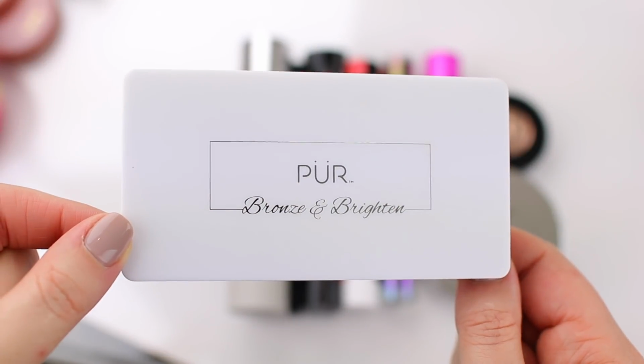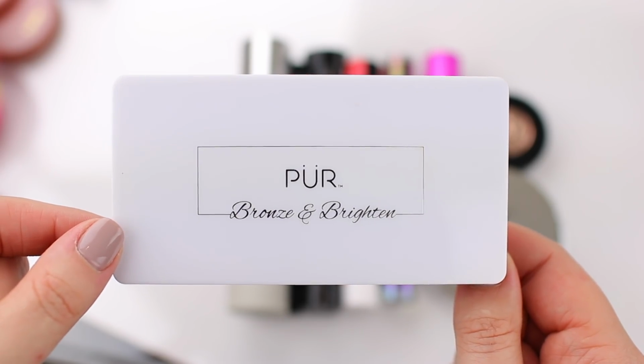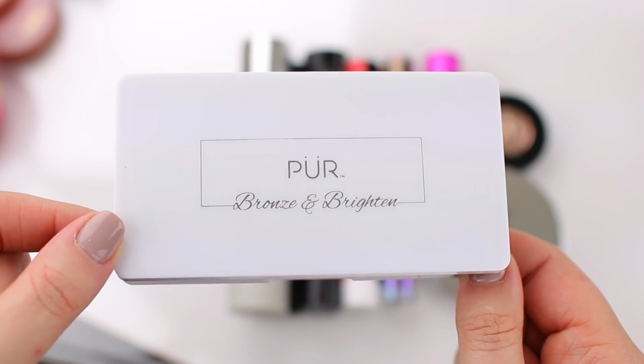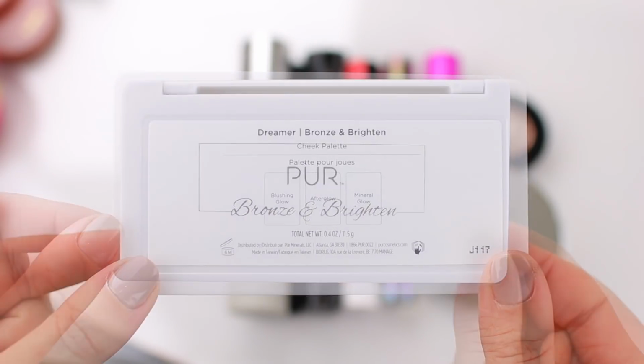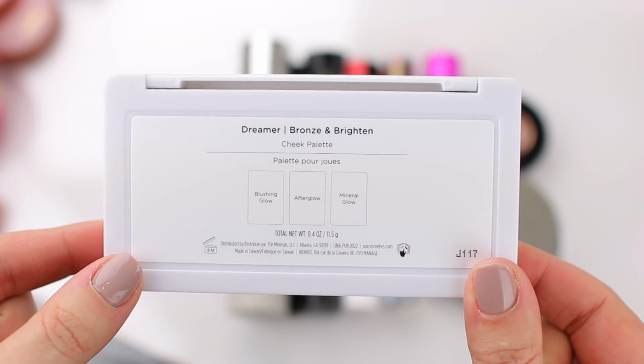So the first product is from Pure Cosmetics. I got this in a BoxyCharm and I wanted to like it. I think one of the reasons why I wanted to like it so much is because everybody was telling me to like it, that it will work for me. But honestly, it's just not my personal favorite formula. I'm going to pass it along to somebody else because it is barely used.